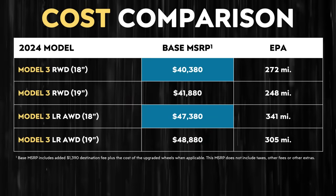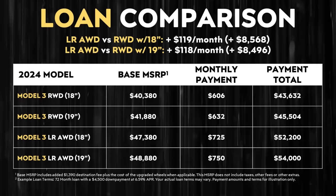Now, on the topic of price difference, I need to point out that if you finance a Model 3 with a traditional loan, you will end up paying more than $7,000 more for the long-range all-wheel drive versus the rear-wheel drive Model 3. For example, using Tesla's loan estimate for someone with an excellent credit score, for a six-year loan financed at a 6.59% APR and $4,500 down, there would be around a $118 to $119 per month payment difference depending on which wheel choice you go with.